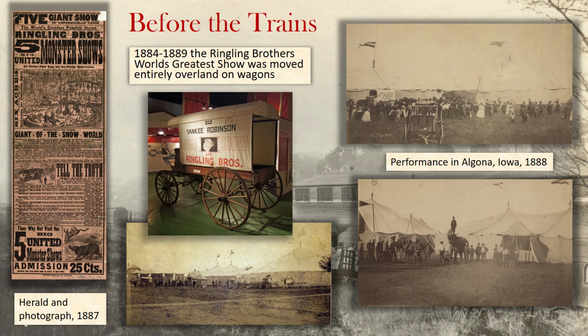They were not a railroad-based show. They were a wagon-based show. We're very fortunate to have one wagon within our collection. This is a wagon that you could see in our Feld exhibit hall today. It was used by the Parsons brothers, who sold concessions for the Ringlings. This really is a good example of how the Ringlings moved from town to town, overland by horse-drawn vehicles, over muddy roads that were very susceptible to the weather.